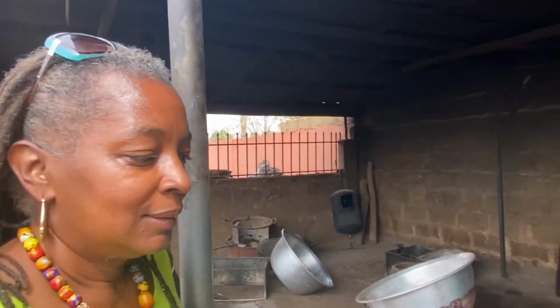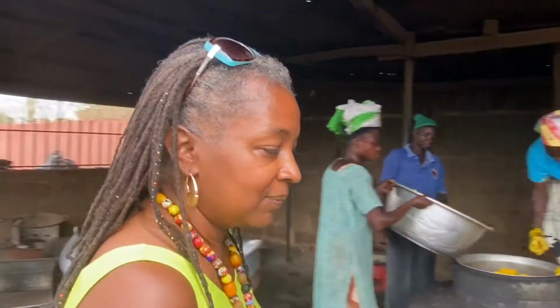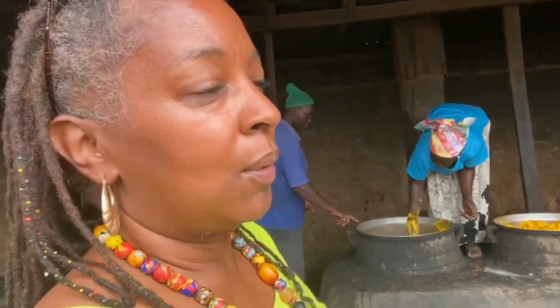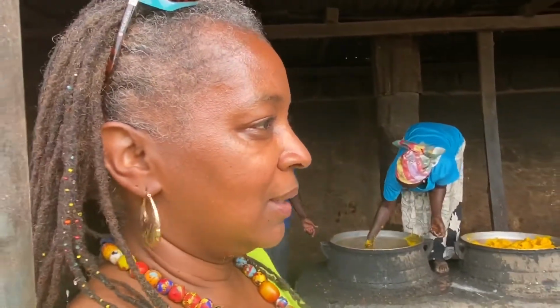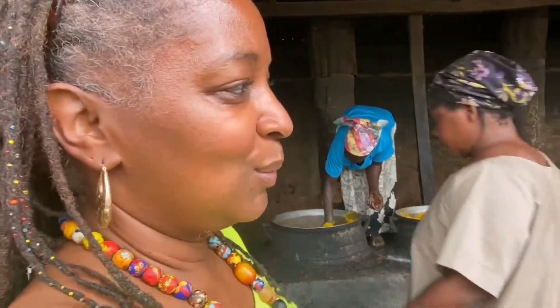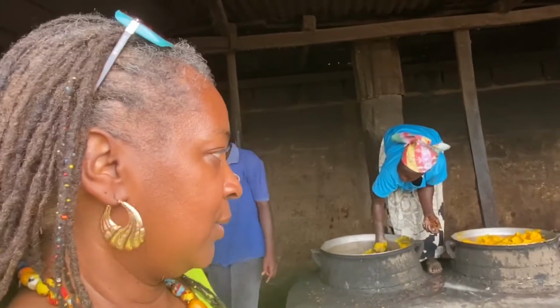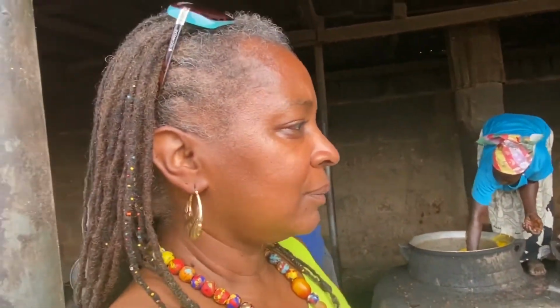So how do you feel about seeing these women doing this process? I am very honored to be here, and I already love shea butter, but now I love it even more because I see the process and I see the women whose hands and hard work and energy go into creating it. So the respect has deepened.